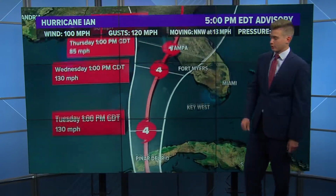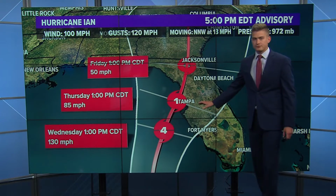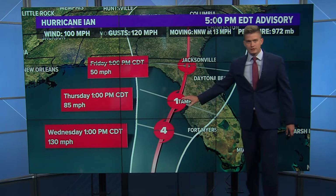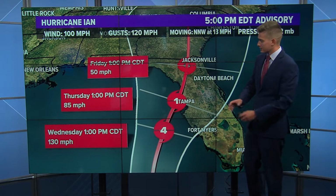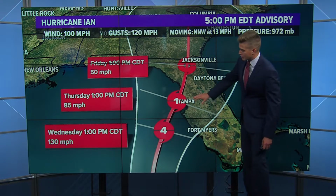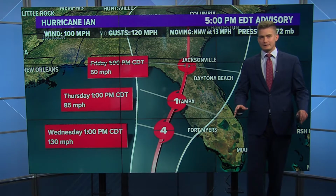Brand new cone in from the Hurricane Center. Still has Ian turning into a Category 4 in the southeastern Gulf of Mexico before it approaches the Tampa Bay area. Kind of anywhere in this cone is where the center will fall two-thirds of the time. Models are converging though. Evacuation orders already in effect for parts of the Tampa metro area. I know it says it's going to weaken from a Cat 4 to a Cat 1. That does not mean anything.